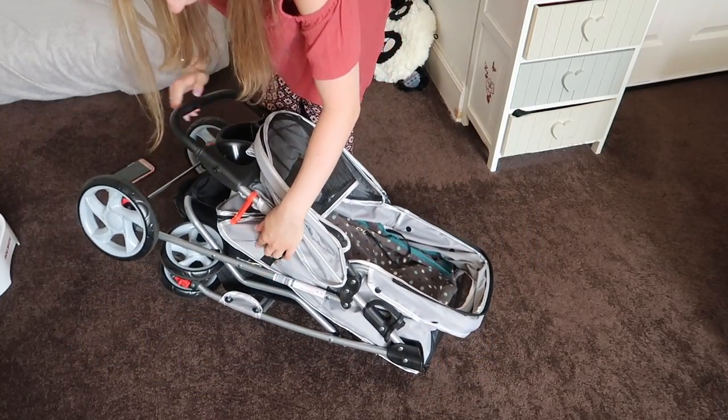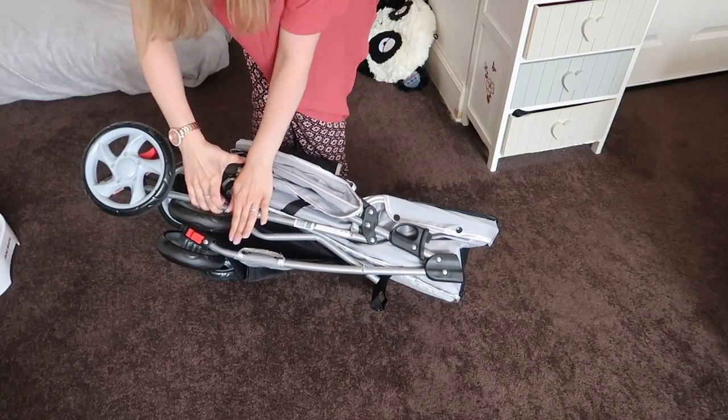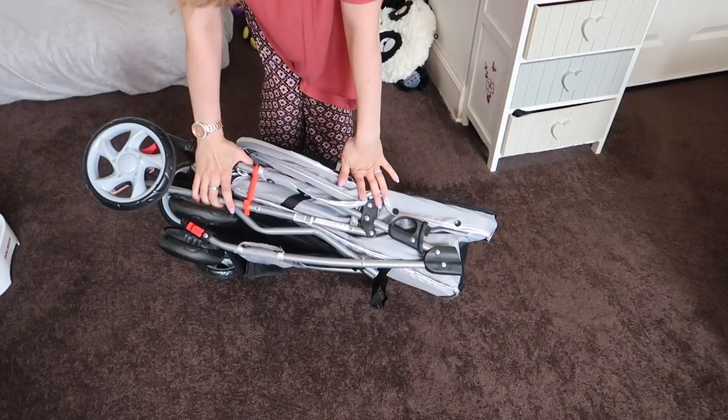And then you can fix this clip and basically clip it into place, and that is it.